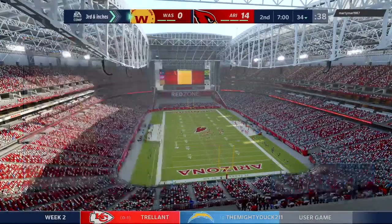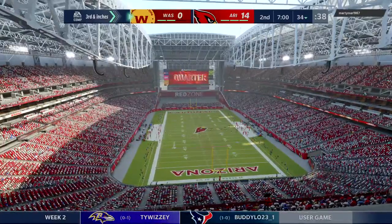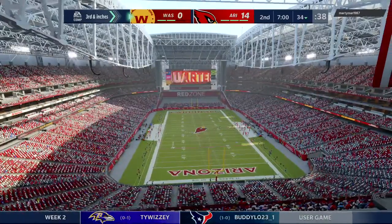This is the NFL on EA Sports. First quarter with the score Cardinals 14, Washington nothing.